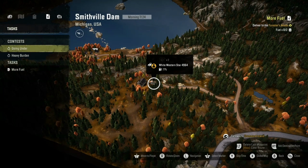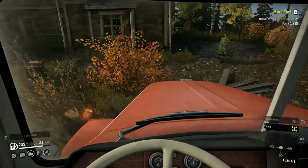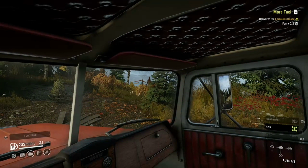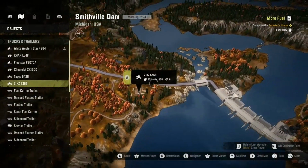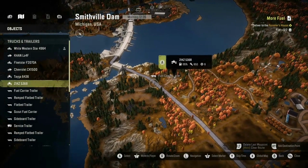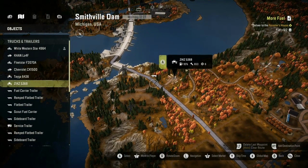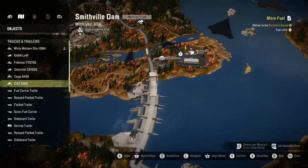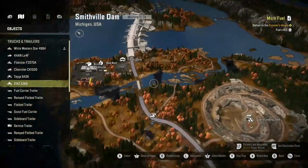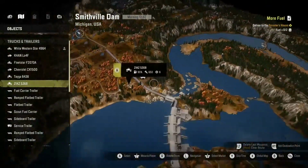So we're now over here in the White Western Star. I think we're probably going to leave him on this side of the map. Did you see that? I just blew the picnic furniture away. So, over to the Zisk, who's over here, north of the dam. We've got the fuel trailer sat right here that we were using as a little top-up point when he was in a service rescue truck mode. The Chevy's down there. So we'll get on now.